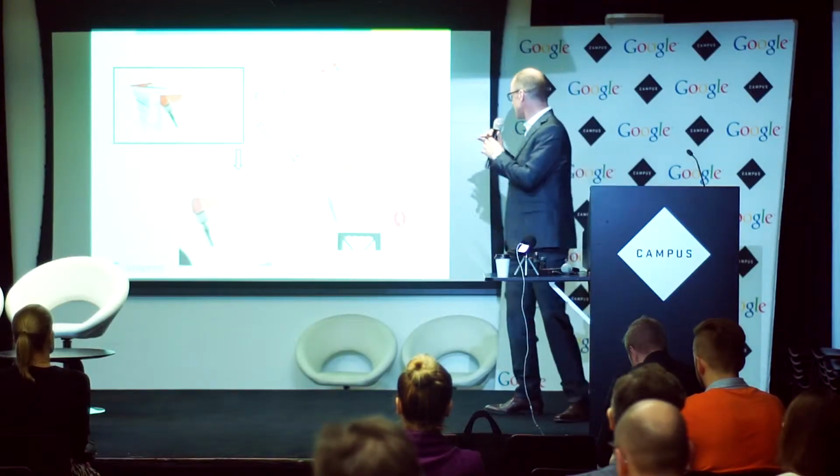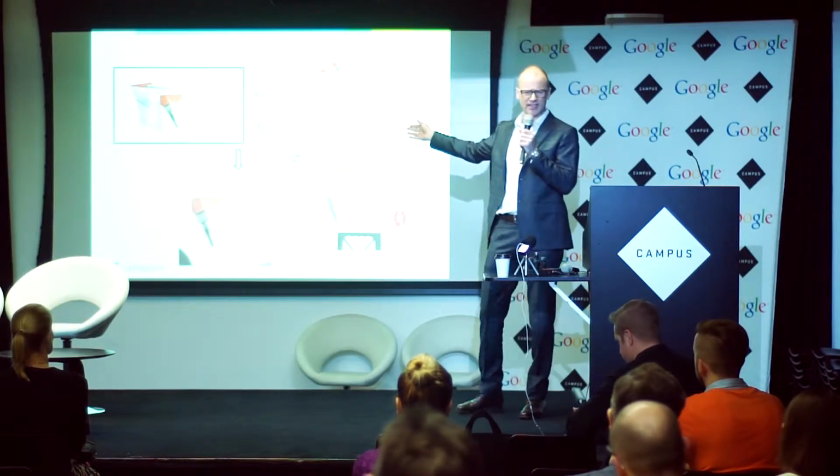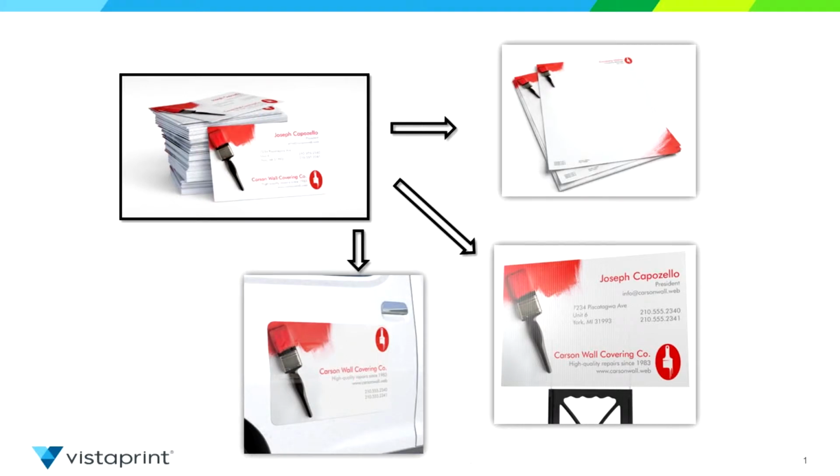So here are two other products on the right-hand side. This is a lawn sign. This is a car door magnet. Very difficult to see from the back there. But this gives us a really unique opportunity, once a customer has interacted with us, to be able to show them a whole array of other products that are almost complete and ready for them to order.